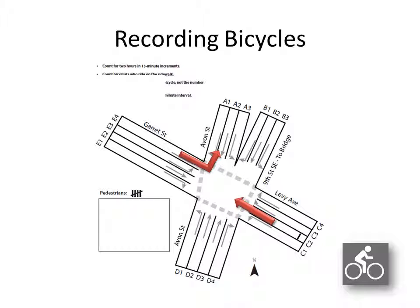If a cyclist were traveling eastbound on Garret Street and turning left onto the Old Avon Street, you would mark a tick mark in box E4. Now, because this is a 5-legged intersection, we have an additional turn lane to account for any cyclists making the sharp turn or the shallow turn. In this case, turning onto Belmont Bridge, a cyclist would be counted in E3.